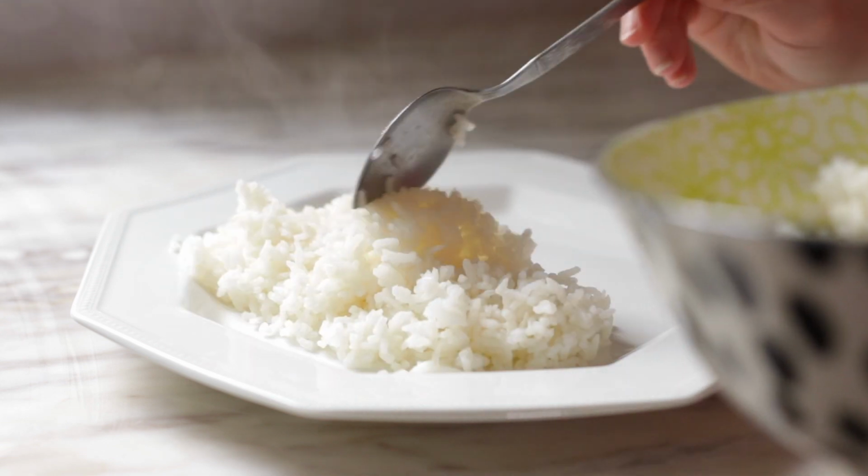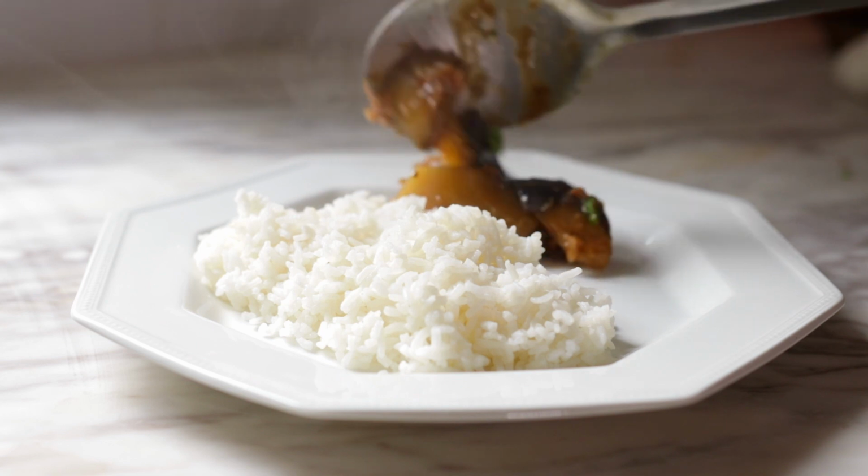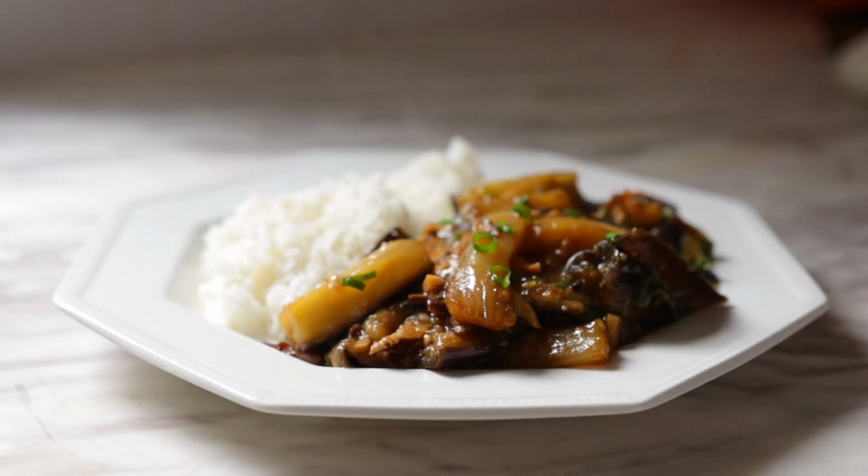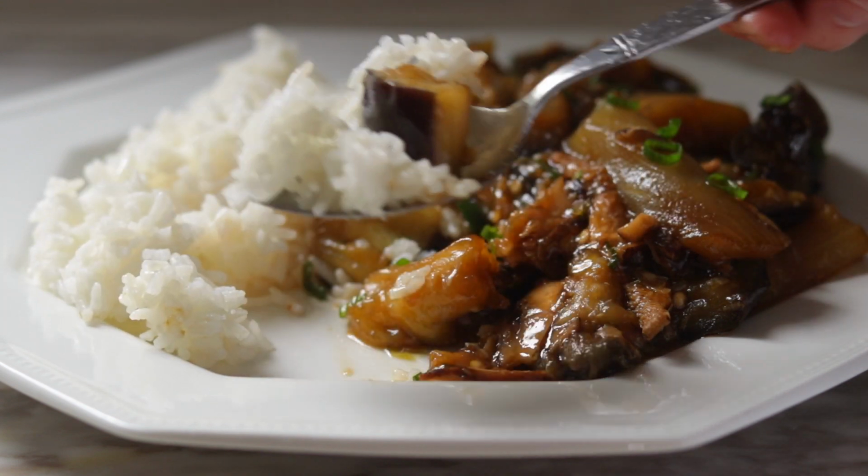And this garlic eggplant stir fry is just so simple, it's delicious, it's affordable, and I'll certainly be keeping it in our rotation. And in general, I would love to find more ways to prepare eggplant at home, so if you have any favorite eggplant recipes to recommend, I would love that.